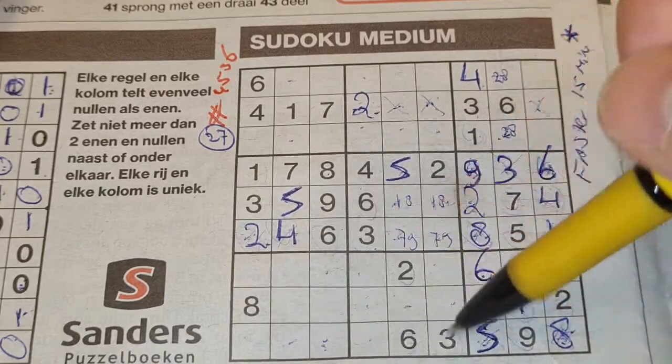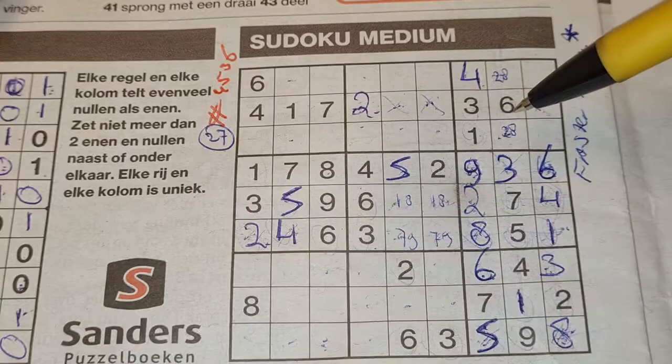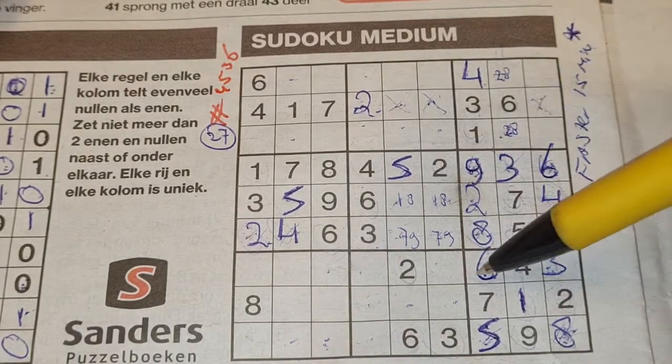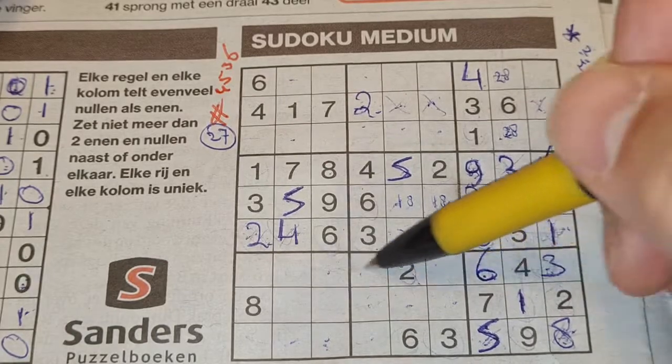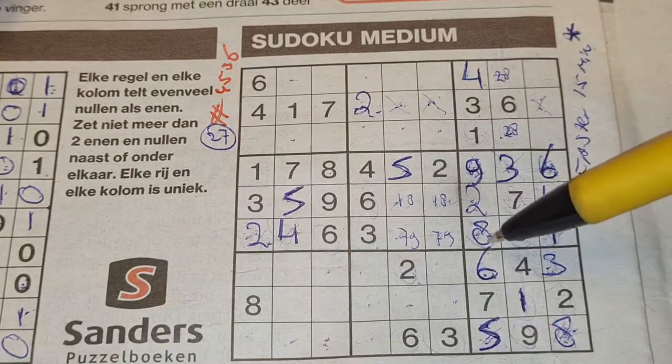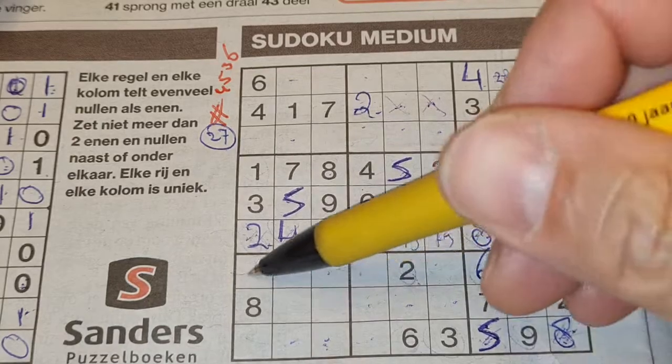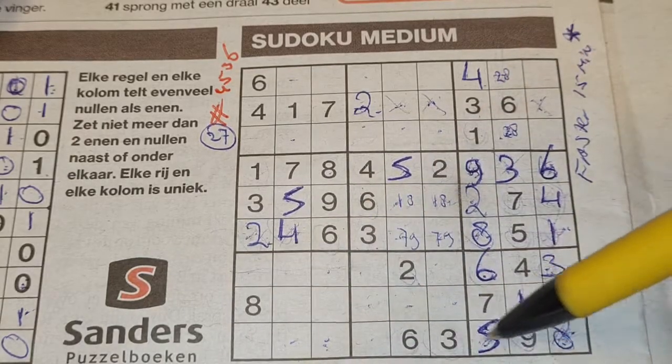1, 2, 3, 4, 5, 6 missing numbers in this big square. Oh wait, we have a pair, I see a pair. 2 and a 3 in this row. Oh no, not the 2. Sorry, 6 and a 3 in this row. 6 and a 3 in the last row.